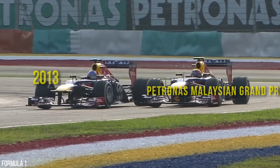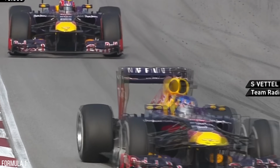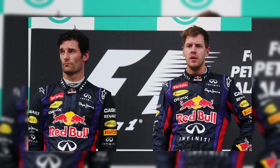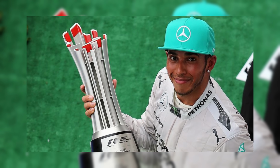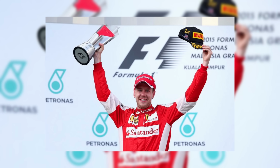2013 has to be in every Formula One fan's memory. It was the Grand Prix of Multi 21 and drama between the Red Bull drivers Vettel and Webber. Multi 21, Tim. Yeah, Multi 21. In 2014, Mercedes dominated, and Lewis Hamilton won for the first time in Malaysia. 2015 was for Sebastian Vettel, but this time in Ferrari red.